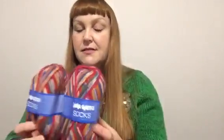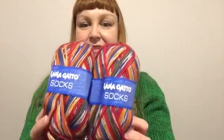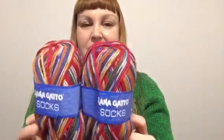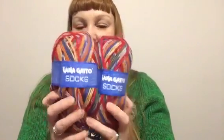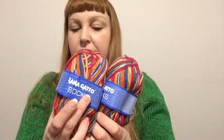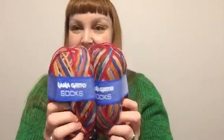But that's not all. She also included two skeins of this amazing yarn. Check it out. That is so cool. I would absolutely love a pair of socks in this. I was so excited when I opened it up and saw it. This is really nice and soft, and I've used a little bit of Lana Gatto yarn before and absolutely loved it. I've made a pair of socks for someone else in it, and they love the socks too. It's really nice to work with, and it works up in a really cool pattern. Oh, I'm so excited by this.